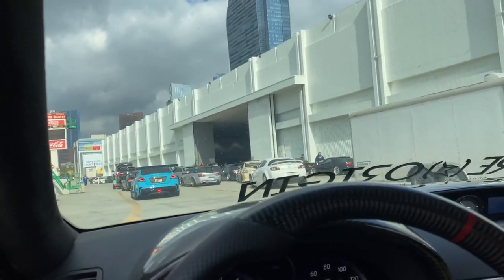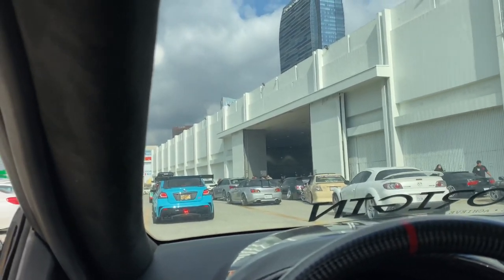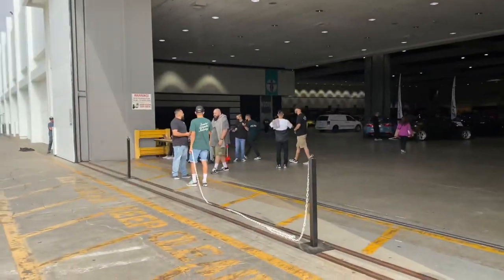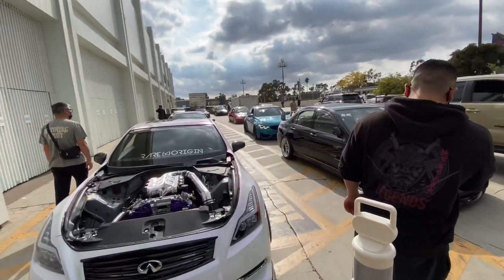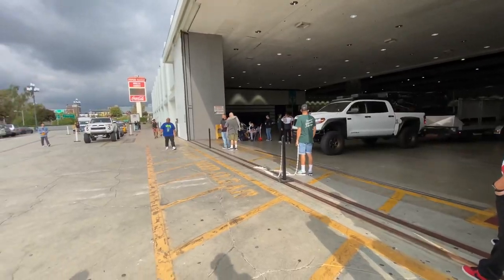Definitely confusing to get around, but we made it. Cool. Now it's just trying to figure out where everyone else is. All right, so we got Tony here who just showed up. So he's over there checking in. Meanwhile, more cars are lining up, so we're waiting on them to let us pull in and park our cars.